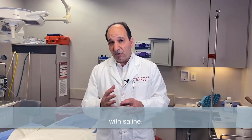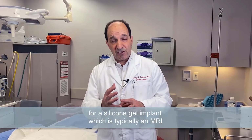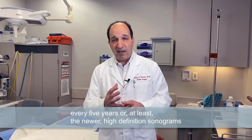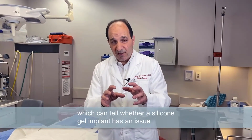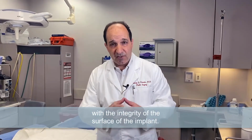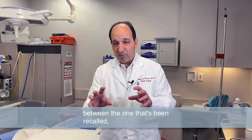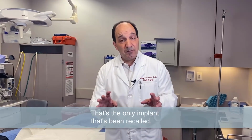So you don't need to do the surveillance that we recommend for a silicone gel implant, which is typically an MRI every 5 years, or at least the newer high definition sonograms, which can tell whether a silicone gel implant has any issue with the integrity of the surface of the implant. So that hopefully helps you understand the differences between the one that's been recalled, the Allergan textured implant. That's the only implant that's been recalled.